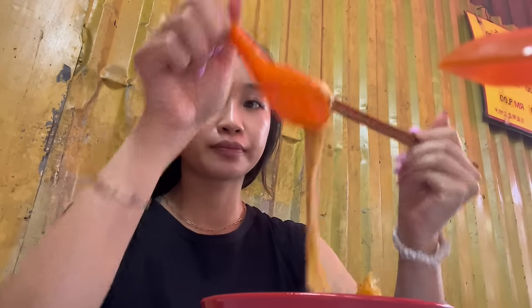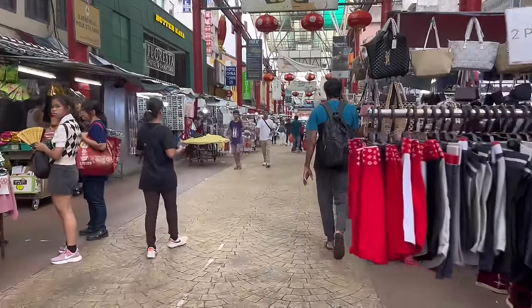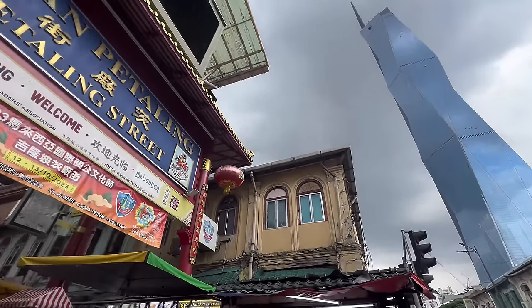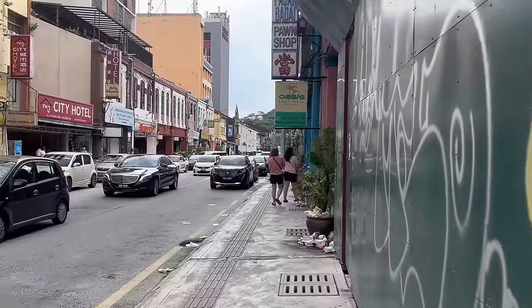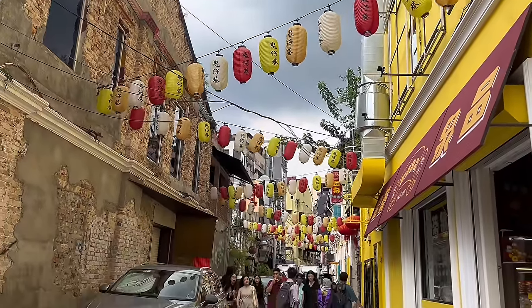But I would say that this is a tourist trap as there are no locals here, and the food really isn't the best. From here, you get to see one of the tallest buildings in KL as well. And since we're in Chinatown, I stumbled upon Kwai Zai Hong.